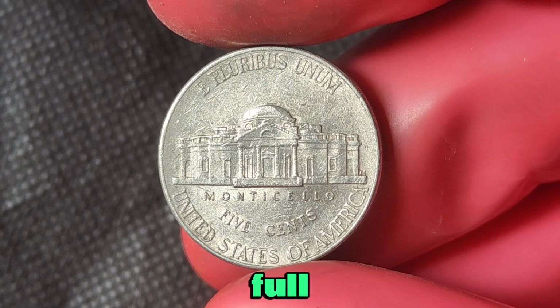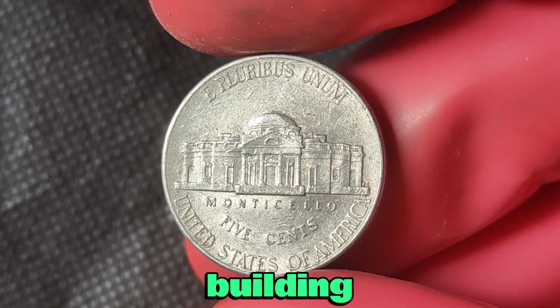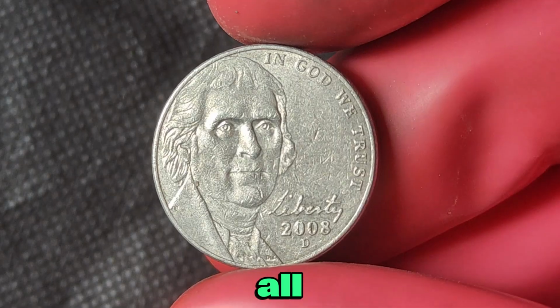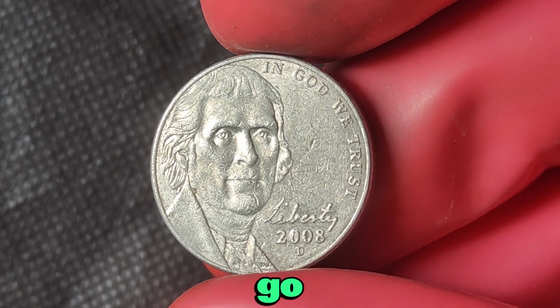If you don't know what full steps means, let me explain. On the back of the Jefferson nickel, you'll see the Monticello building. At the bottom of that building are steps. If the coin is struck so sharply that all the steps are fully visible and separated, that's what's called full steps. Collectors go crazy for these.